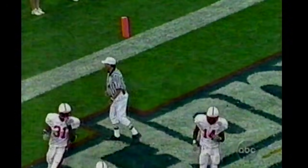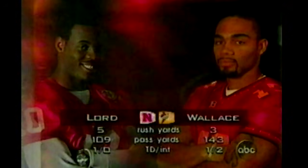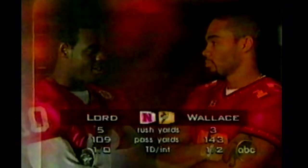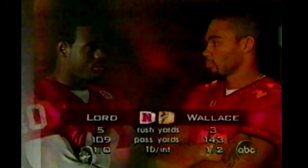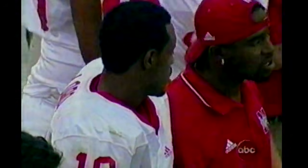Well, you look at the two quarterbacks. Jamal Lord is not a playmaker with his arm. He had the big pass, obviously. Seneca Wallace, two costly interceptions. I think really Iowa State got the minimum amount of points they could have gotten in the first half. A first half that they really dominated with the turnovers by Nebraska and the lack of offense by Nebraska. It might not get any better than that. They have to force this first drive.